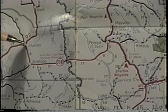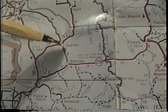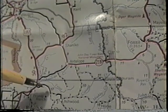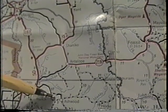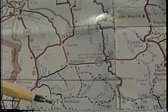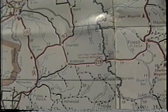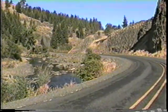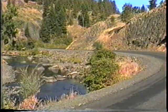Then north to Shanico. Anyway, when you leave Shanico, you take the main highway on south again, more dirt road again, to a little town called Ashwood. And that's the last ghost town that we visited. Now, this is some scenery between Galena and Hamilton.